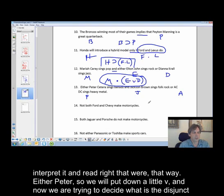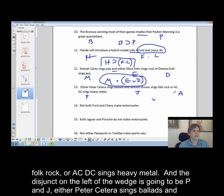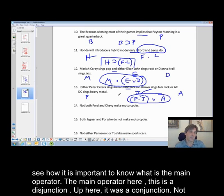Either Peter, so we'll put down a little V, and now we're just trying to decide what is the disjunct that goes on the left and what is the other disjunct or alternative that goes on the right. Either Peter Cetera sings ballads and Jackson Browne sings folk rock, or AC/DC sings heavy metal. And the disjunct on the left of the wedge is going to be P and J: Peter Cetera sings ballads and Jackson Browne sings folk rock, right there, right? Or AC/DC sings heavy metal. Okay, so this would be the way you would symbolize this one. So you see how it's important to know what is the main operator. The main operator here is a disjunction. Up here, it was a conjunction.